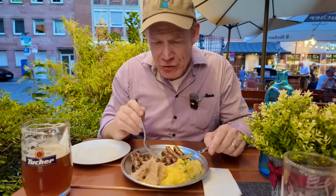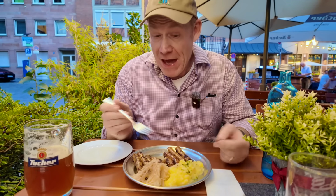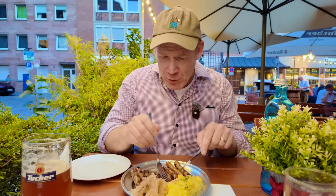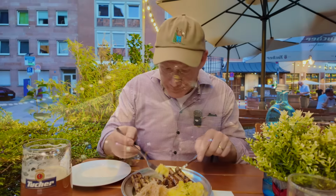Yeah, sauerkraut was better too. This is really good. It's not bad. I'm not complaining about it. If I had to compare it between this one and the other place, I'd say the first place was a little bit better. But this is quite tasty, so good appetit.